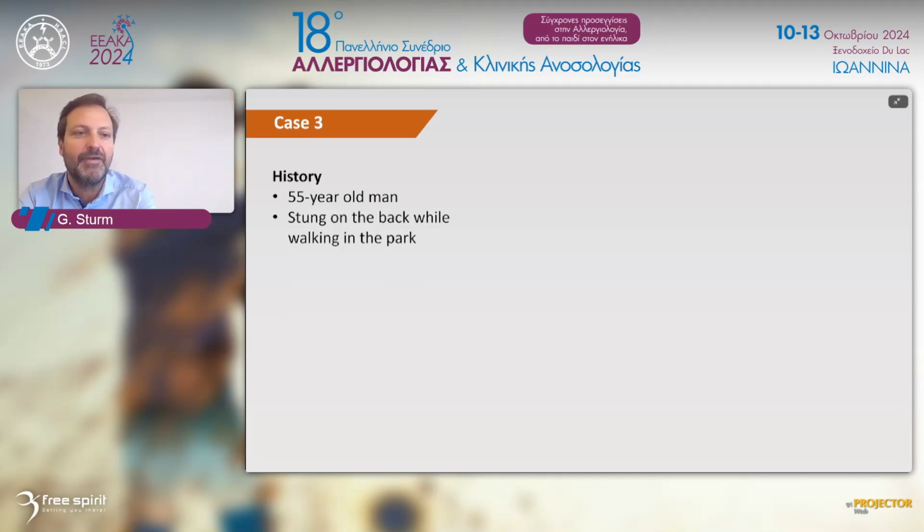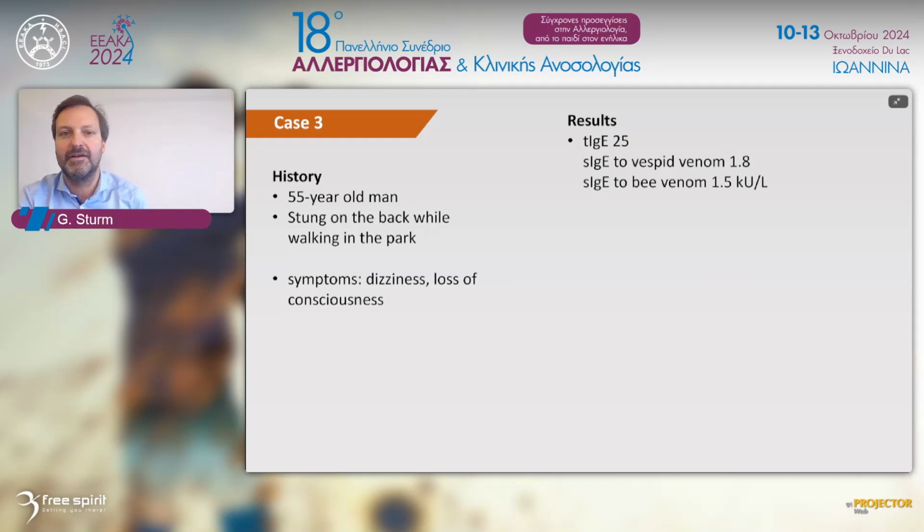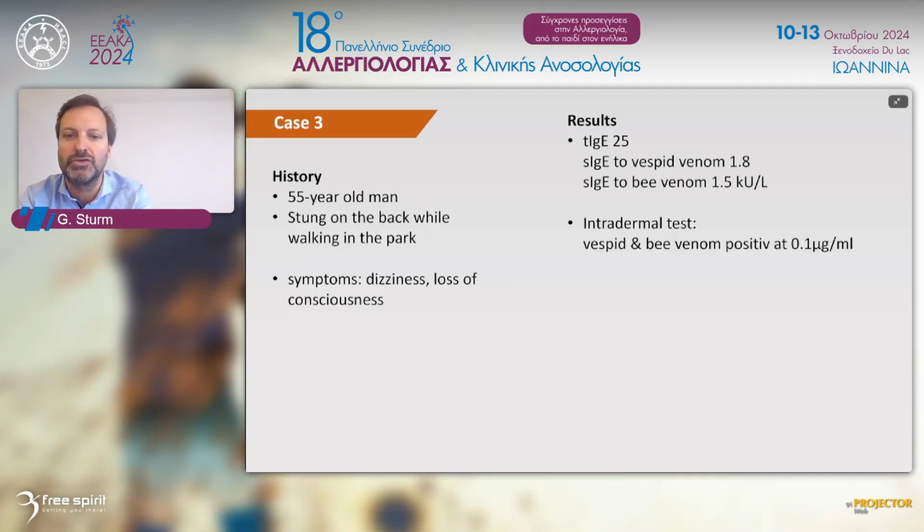Next case, we have a 55-year-old man. He got stung on the back while walking in the park. Symptoms were dizziness and loss of consciousness, so we have a very severe reaction. The results: total IgE is low. We have specific IgE to Vespid venom and to bee venom, and the levels are quite similar. And if you have the intradermal test available, you will also do the intradermal test. Again, positive for both venoms.